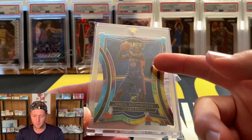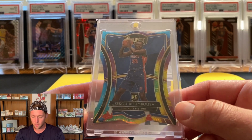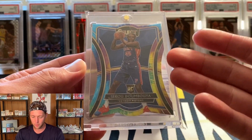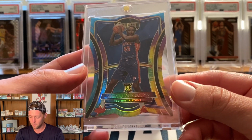So I think this comes in blue and maroon as well, and maybe others, I'm not sure, but this one is numbered to 25. So really, really do like the tie-dye version as well, but just the Select Die Cuts look amazing. So big fan of that one. That one is coming in at number 10.